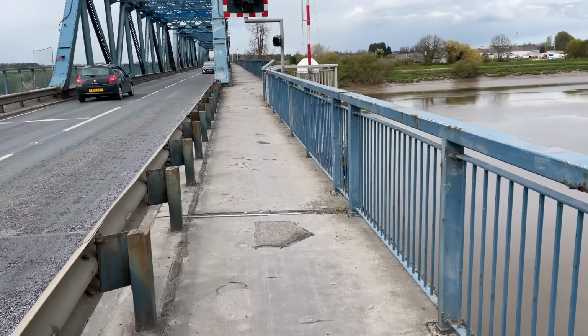There's another path off to the left. The river is just to the side of that crane, just over there. We might not see it again actually, because this is the village of Skelton just up ahead, but there's a path off to the left, which I think is down there where it says Howden. Obviously not the village or the town of Howden, because that's the other side of the river. But there's a path off to the left, and I think it'll probably be down here.